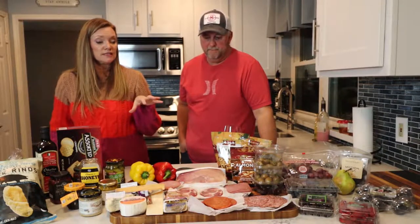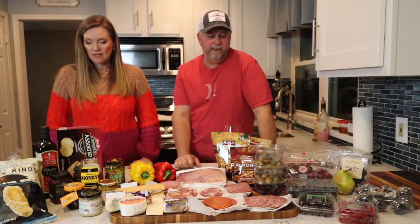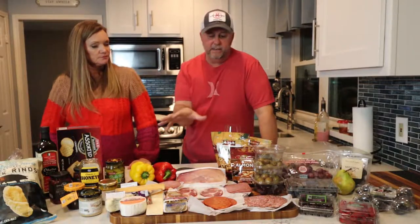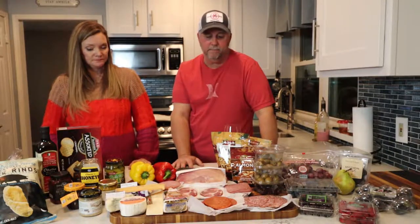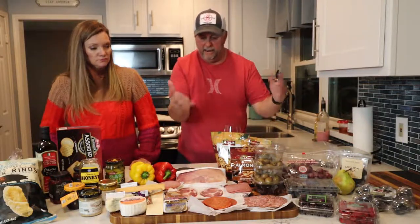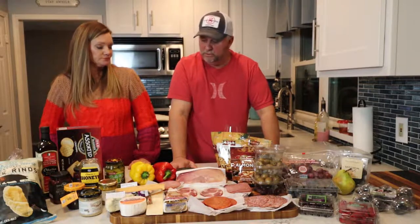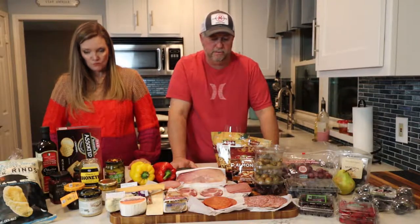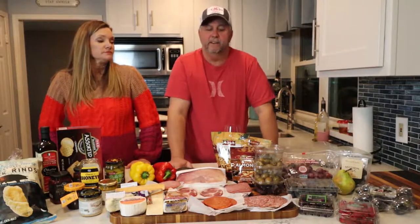It allows you to sample all these wonderful things. So we're going to say charcuterie and cheese board, and it's going to encompass everything you see here and anything you want to throw on yours. Who cares? If you like it, put it on there. I think it's common to use the term charcuterie board, and everybody knows in today's world that that's meats, cheeses, vegetables, fruits, dips, whatever you want to put on there. Right. So there you go. We understand what the actual meaning is, but this is our meaning of it.